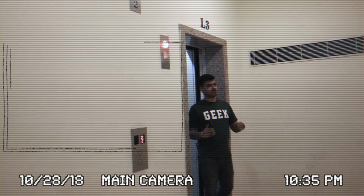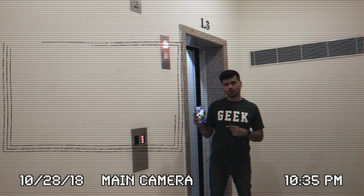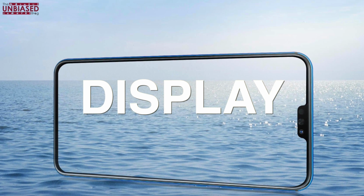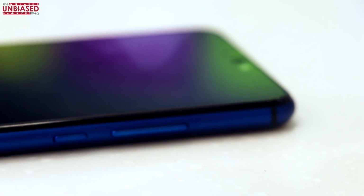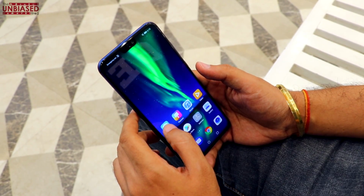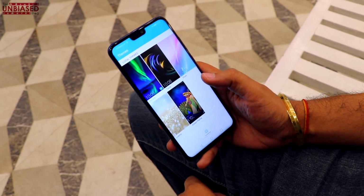Hi guys, we reached level 2. Now it's time to talk about the display of Honor 8X. The Honor 8X comes with a 6.5 inches borderless full view FHD Plus display, and with its nearly borderless design, the phone can retain the same body size as a 5.5 inches phone, making for an easier grip.